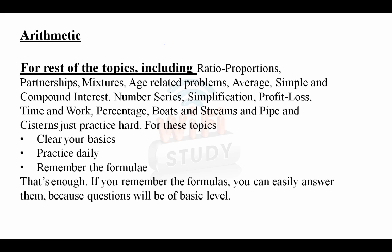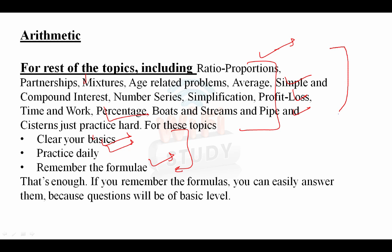For the rest of the topics, including ratio, proportion, partnership, mixtures, age related problems and etc., clear the basics. For all these topics clear the basics, practice daily and remember the formula. These are the 3 things that you need to understand. First of all, you have to clear the basics for all these topics. Second, you need to practice at least 5 or 10 questions per day of all these topics and remember the formula. That will save you a lot of time. So these are the 3 things that you need to do with these topics and you will become a master in all these topics. And if you remember the formulas, you can easily answer them because questions will be of basic level.